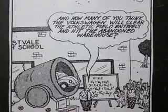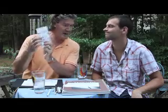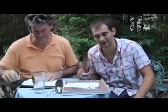Now, this is a cartoon that you can take a little closer look. There it is right there. See that? This has been on the office door for a long time, and I love it. It's a big cannon here with a Volkswagen in it, and it says, how many of you think the Volkswagen will clear the athletic field entirely and hit the abandoned warehouse? That's my kind of cartoon right there. That would be wow. What they didn't know was we were living in the warehouse building the cannon to shoot it over, though.